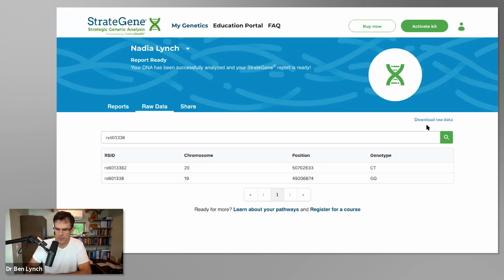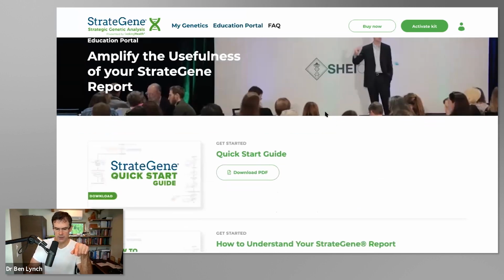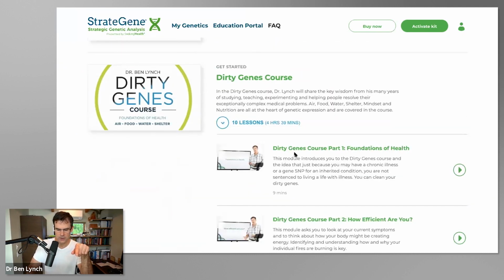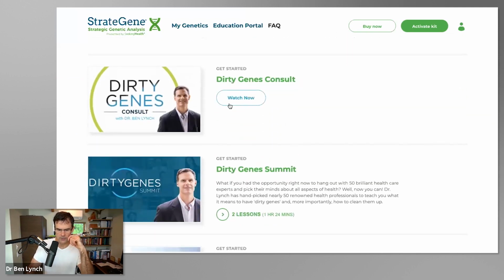Oh, one more thing about the raw data. You can download it. So there's this link right here, download raw data. You click that and it will download to your computer. Oh, and here's the education portal, by the way. So you go to the education portal and you can scroll down and download some various PDFs. Here's the StrateGene course. As you can see here, all the modules, and then StrateGene consult, which I look at someone's laundry list. This one I highly, highly recommend you watch. This one's great. You look at their quiz scores from the laundry list.